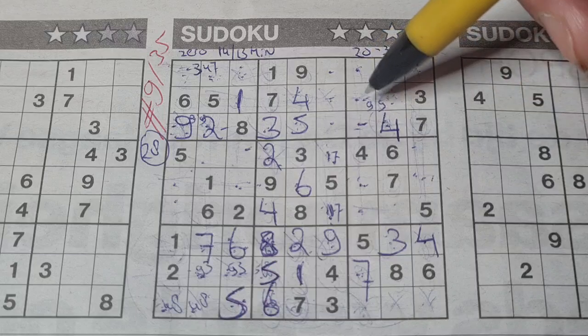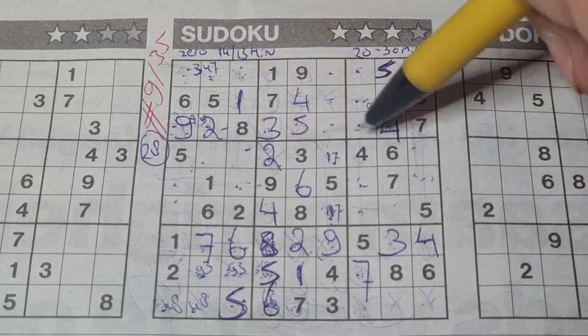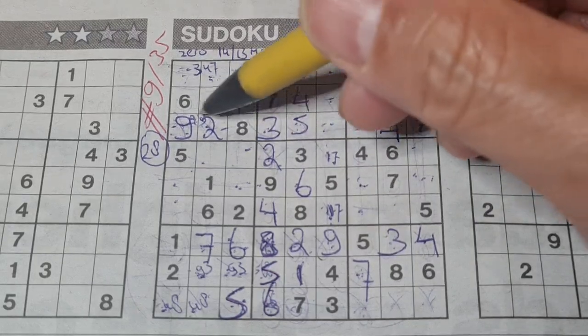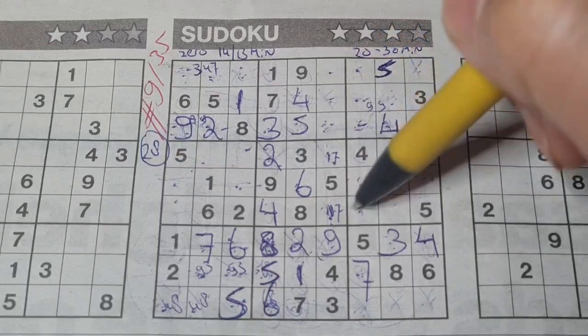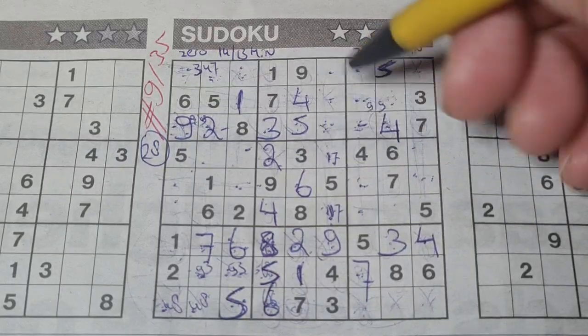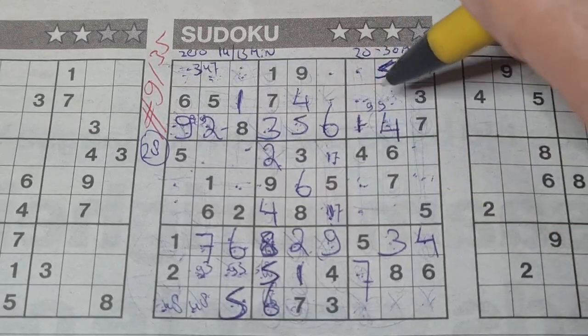6 and the 1. 2 missing numbers in the third row. 1 is missing, the 2, 3, 4, 5, 6 is missing. 1 and 6, 1 and 6. We have a 1 in one of those 2 boxes in this column. No 1 there. 1 should be here, and a 6 goes there.